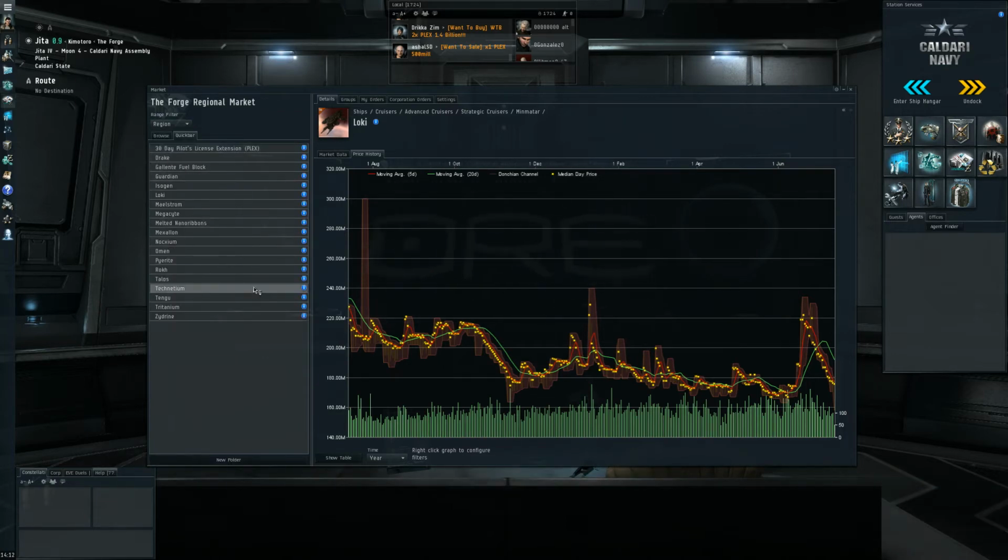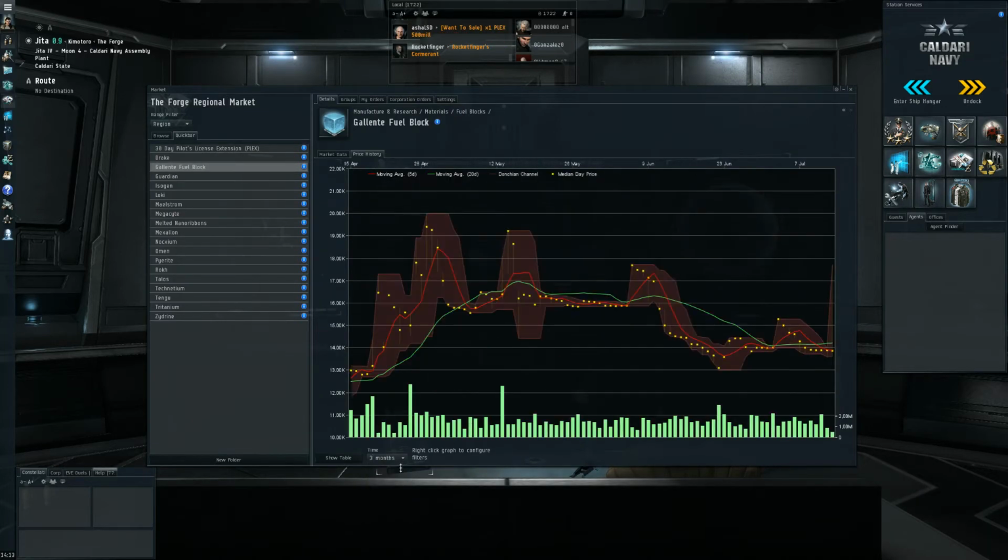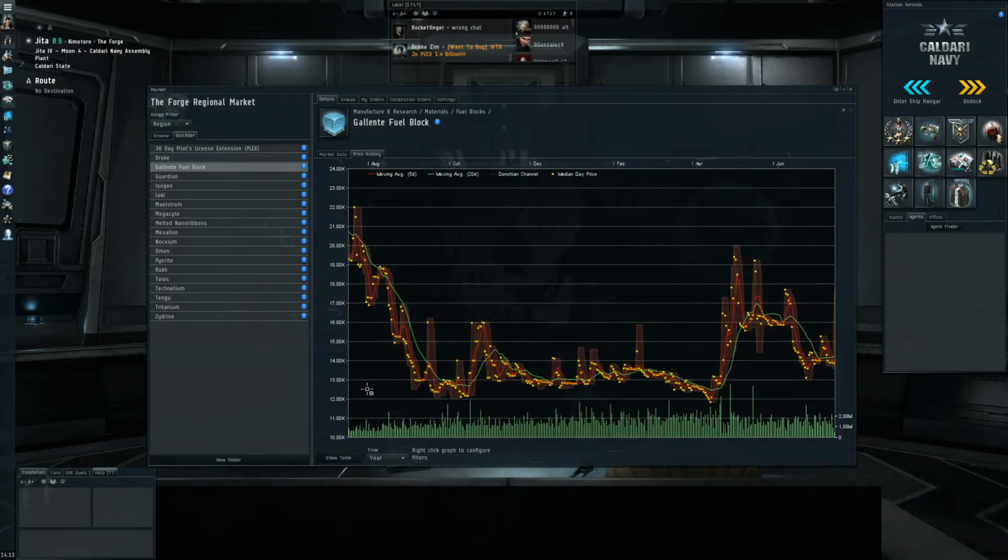After that, we'll be looking at some more general goods. That's what I usually do. So the Gallente fuel blocks, let's have a look at what this is doing. Decently interesting chart. As you know, there have been changes to the ice products, which caused this huge spike, but most of that was speculation. It went from like 12,000 ISK up to 17,000, so not a bad rise. But it turns out that the ice changes have not had such a significant impact on production just yet.